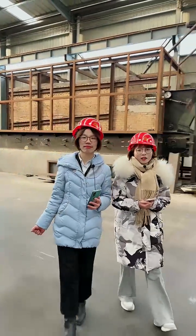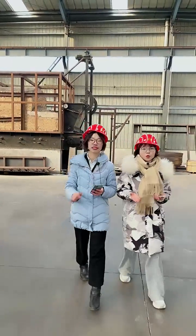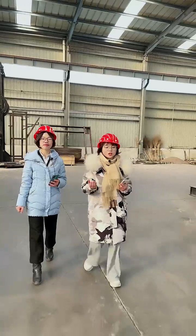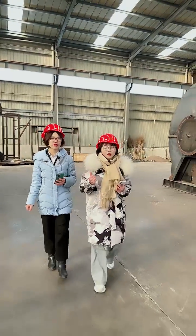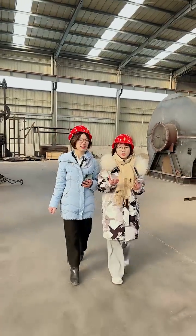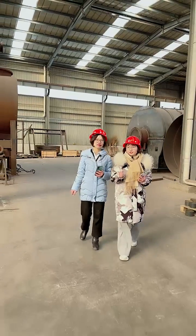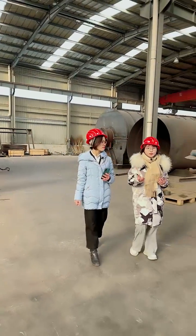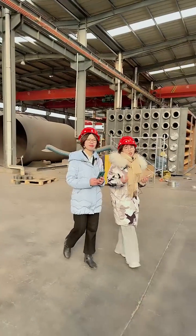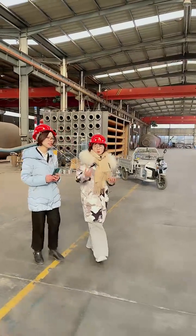So, company Huayin can provide different capacities for your choice. If you want to start a small business, you can choose the small one, like 1 ton or 3 ton. And our most popular design is 10 ton. And if you don't know how to choose, contact our sales manager, and our salespeople will give you suggestions and a suitable design.